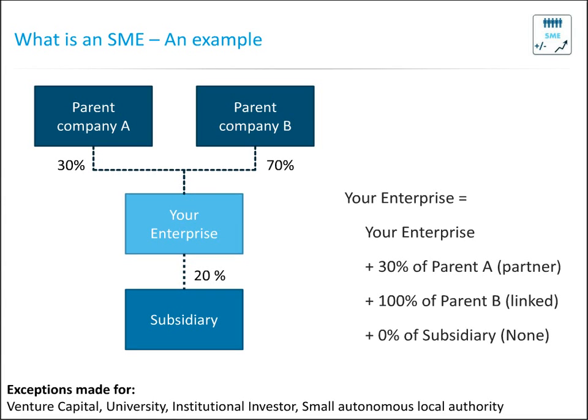Okay, so now let's stick with the headcount. If you want to determine the headcount of your company to see whether or not you're an SME, you actually have to take the number of people working for your company plus 30% of parent A, so the partner company. So if there are 100 people working at your parent company, you have to include 30 in your headcount. And you actually have to include all the people working at company B in your headcount, because it's a linked partner, it has more than 50% of the shares. The subsidiary, in this case, less than 25%, you don't have to worry about that.